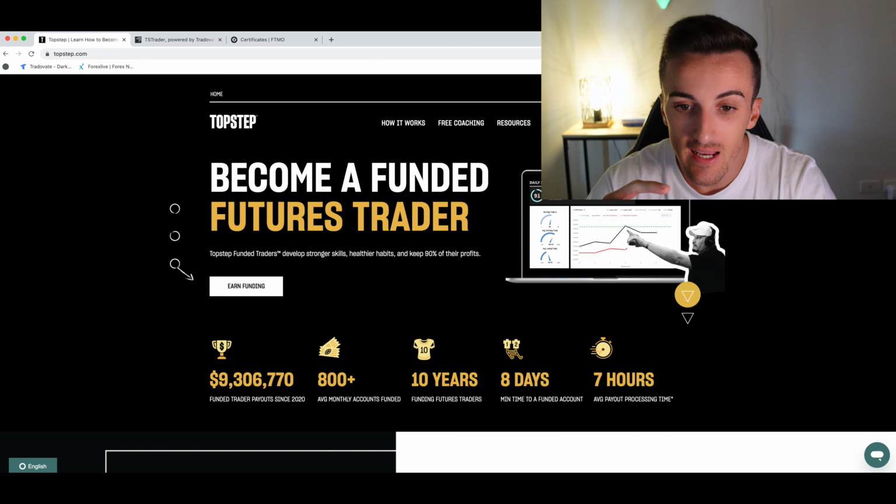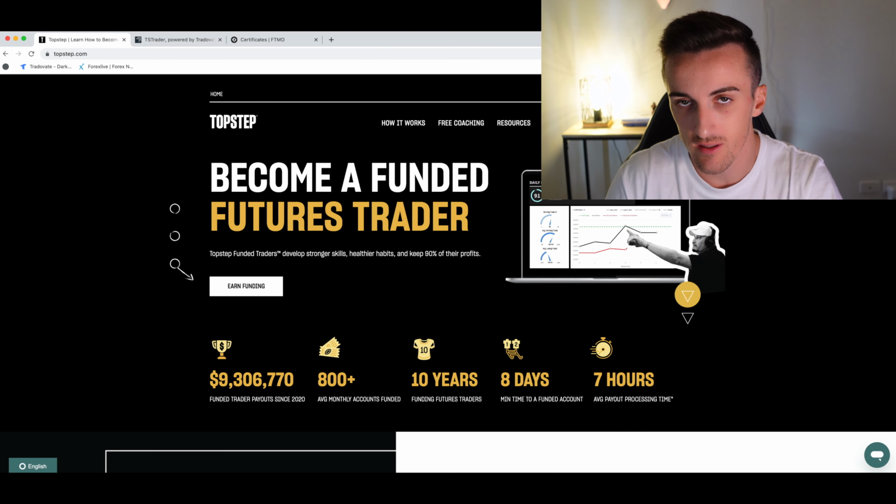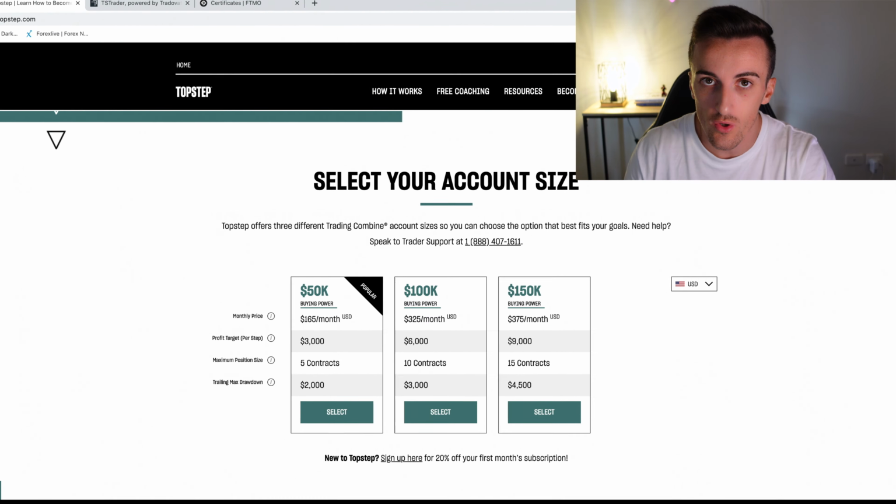However, the biggest benefit for me with TOPSTEP is they don't have a time frame restraint, okay? You can take as long as you want. You pay on a monthly fee. If it takes you 1 month, you just pay that 1 month. If it takes you 2 months, you just pay 2 months. The good thing is when you actually get funded, you then get a refund for the previous month. So you could essentially become a funded trader and just pay this 1 monthly fee.